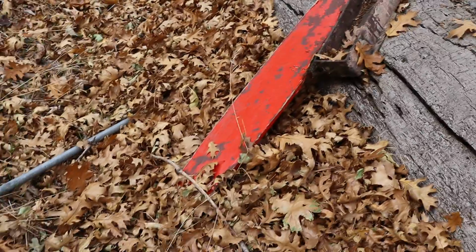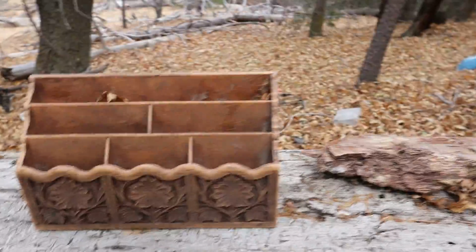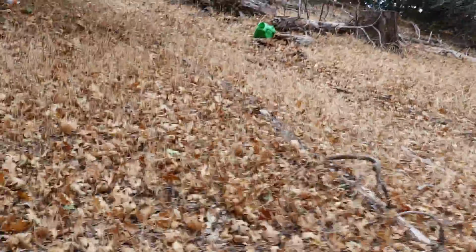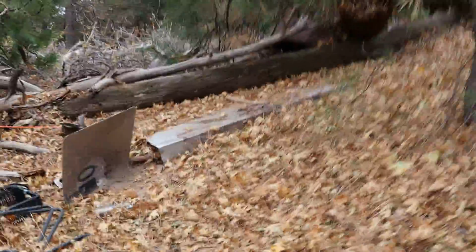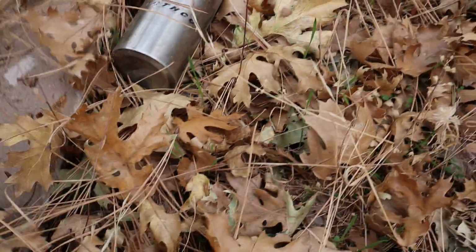Like a water ski. Kind of box. Tires. Metal water bottle. An old sign. Shoes even.